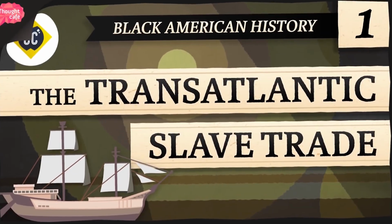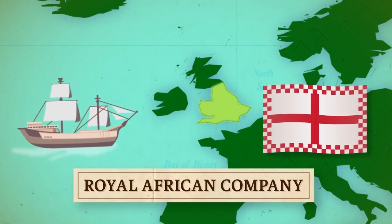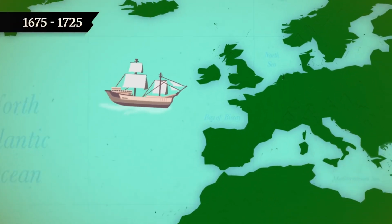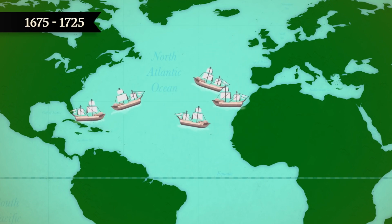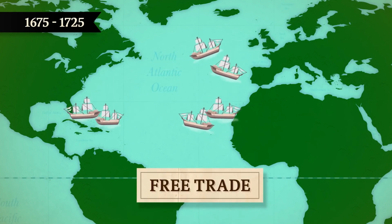One of the central players in the slave trade was England's Royal African Company, a chartered firm that maintained a monopoly on all English trade to Africa following its inception in 1672. The period of 1675 to 1725 represented the most active years of the Royal African Company, but it continued to play an active role in the first several decades of the 18th century, an era known as free trade. The irony of that term is not lost on me.